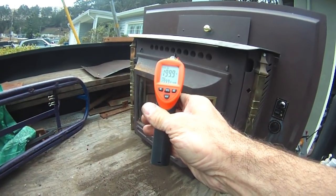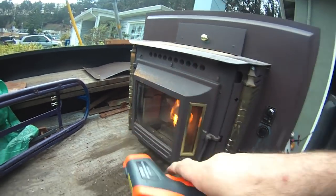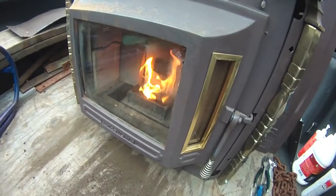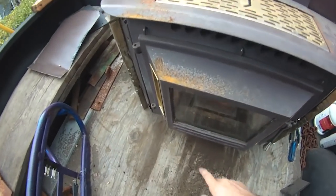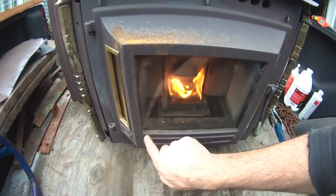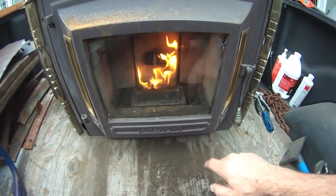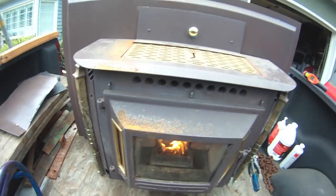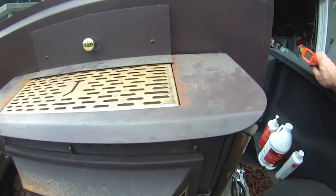Surface temp of a couple hundred degrees, 238. It's been running now for 12 minutes. It is missing the brass, right? There should be, ooh, it's nice and toasty. There should be a brass trim plate right here, but that's all right. Get my 40 bucks back. I want my money back. Whew. Buddy, that's good, nice and toasty.